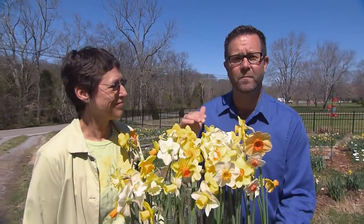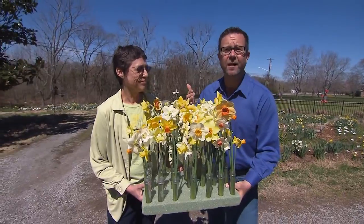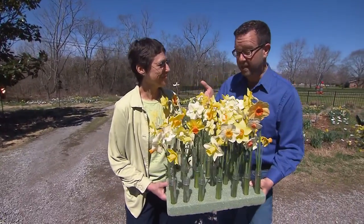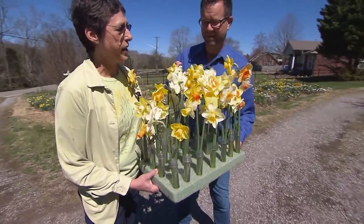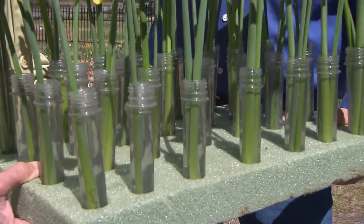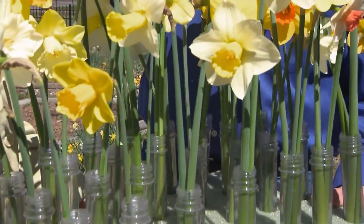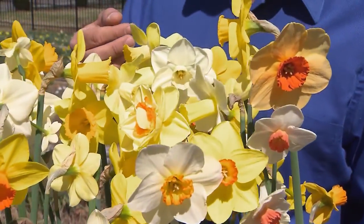So Becky's passion is not just for growing daffodils, but also for showing them in daffodil shows all around the Southeast, and for helping to educate the public about daffodils. So these guys are ready for a show this weekend. There's a show in Kentucky this weekend, and I was at a show in Jackson, Mississippi last weekend. It's great to move around in springtime, you know, get all the seasons and kind of going forward and backward in time, and to see all the daffodils that are in bloom.